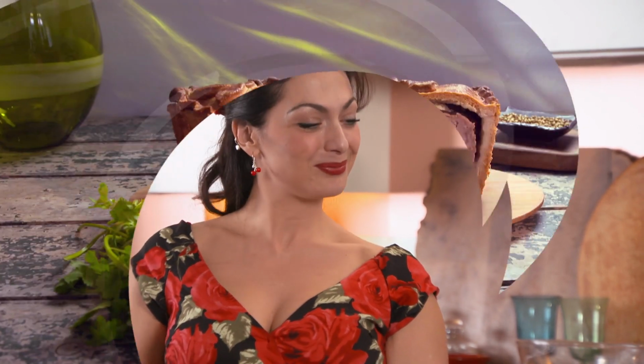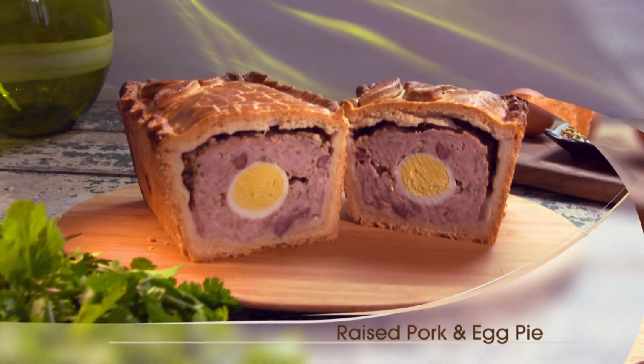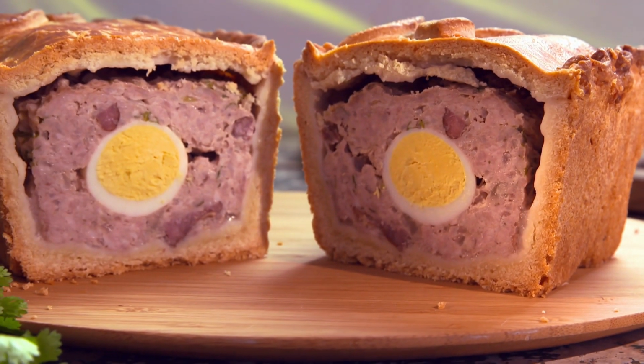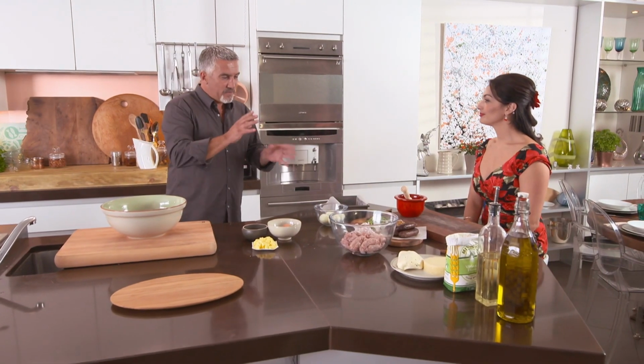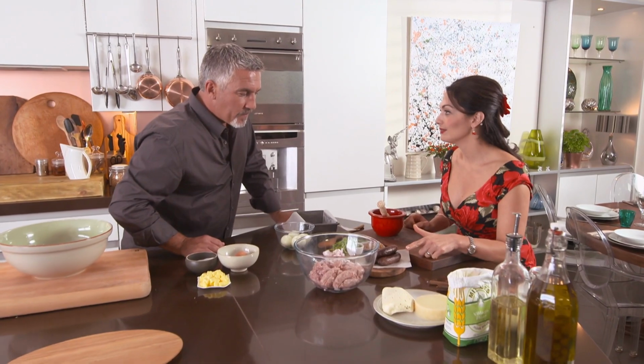OK. I'm quite proud of this pie. Done right, it has a magic egg running all the way through. The sausage meat flavour is simple and British. Well, it is unless you've invited your Cypriot friend over. Now, Tonya, I'm going to ask you to do a few little Cypriot twists for this. What have you got for me there? Well, I bought you some loukaniko. OK. Which are the Cypriot chorizo, really. Yeah. But it's got coriander and red wine, and they're just delicious.